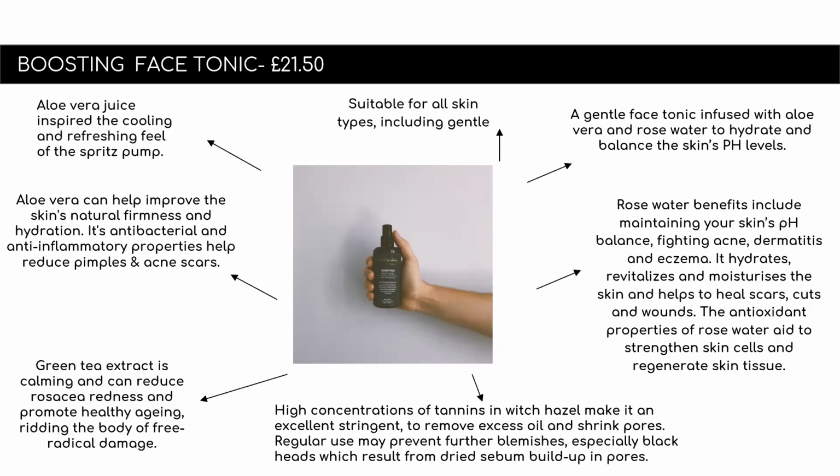The base of this is aloe vera, and for me, aloe vera is just such an amazing plant. I have about 4 in my house. They're amazing for burns, especially for little people who touch hot things that they shouldn't be touching. Obviously just cut one of the stalks off, and you've got all that beautiful aloe vera in there as well. Really great, I think, for eczema sometimes as well. So we know it's anti-inflammatory. It will help reduce pimples and acne scars.